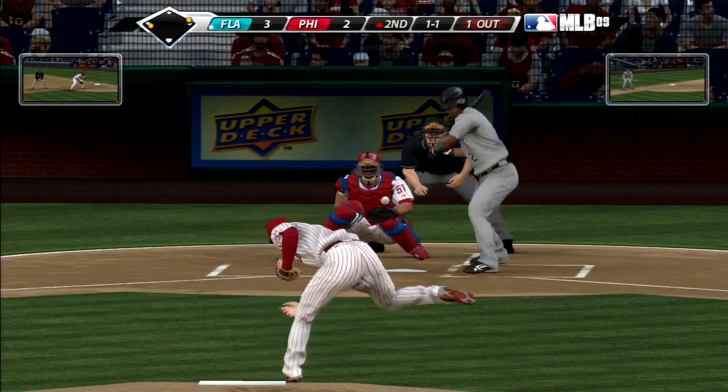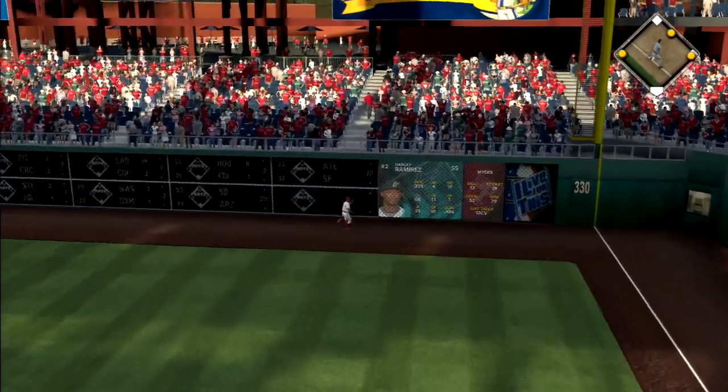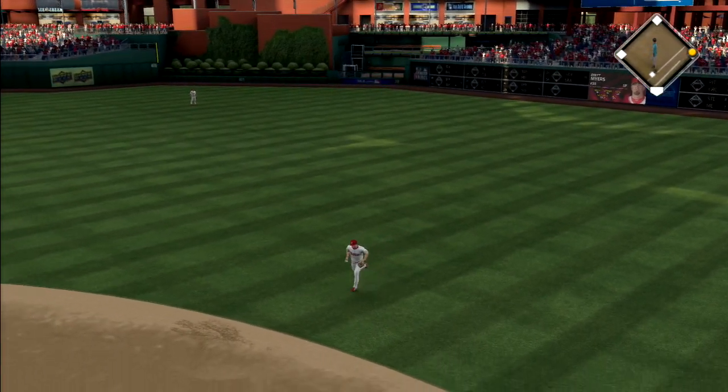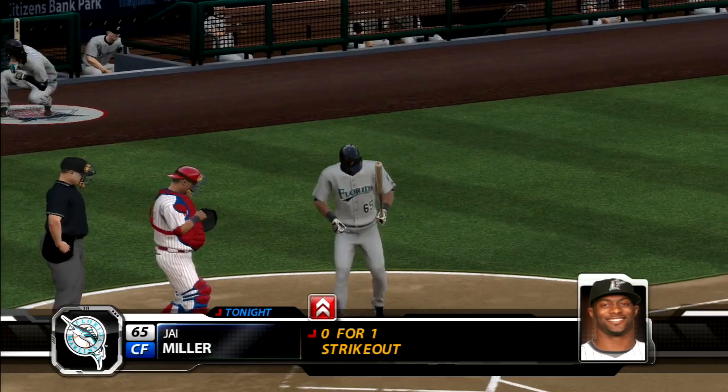1-1 on the way. Opposite field, high and deep to right. But he will haul this in on the run as he had to go back to the warning track to do it, and there are 2 away. And that's going to be a sac fly and an RBI as he scores from third.